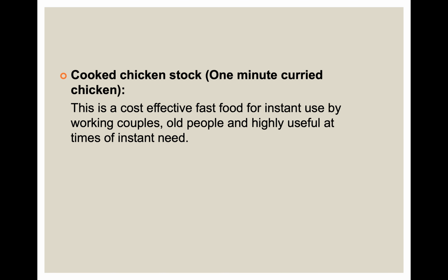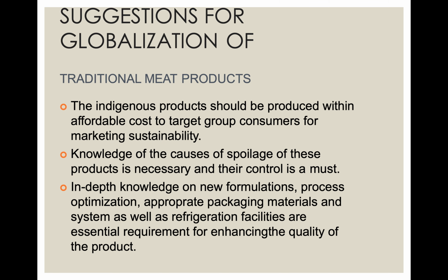Cooked chicken stock. This is a cost-effective fast food for instant use by working couples, old people, and highly useful at time of instant need.